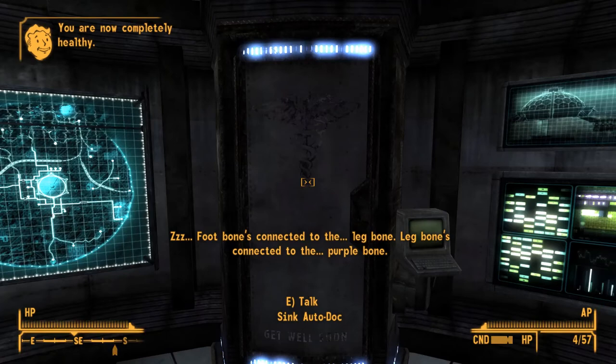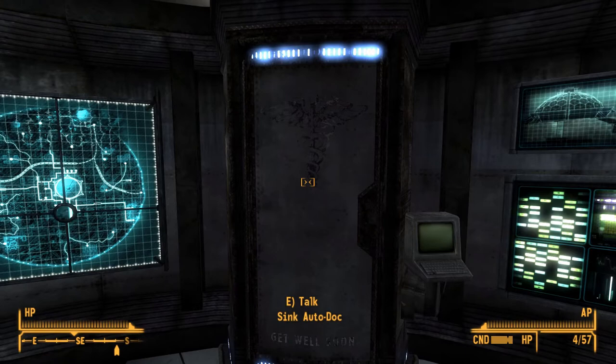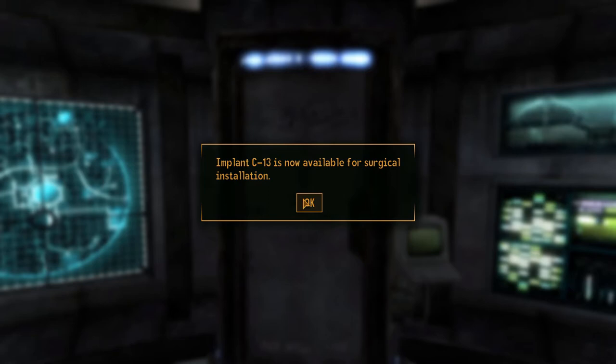Foot bones connected to the leg bone. Leg bones connected to the purple bone. Yeah, the purple bone. Alright. Implant C13 is now available for surgical installation. Oh, shit. Y3, Y7... You require some additional services?